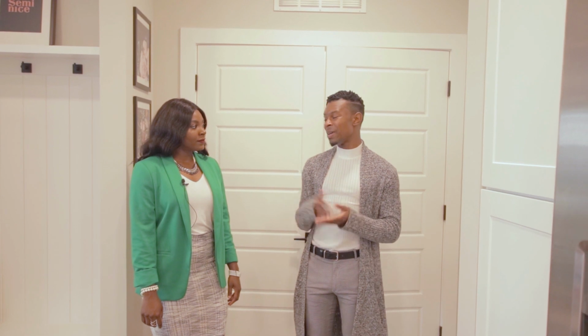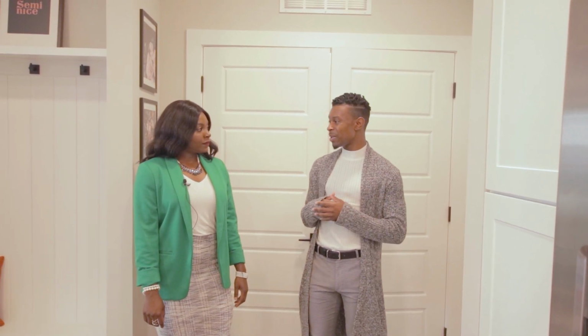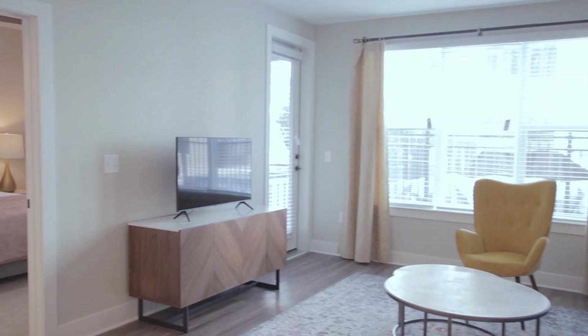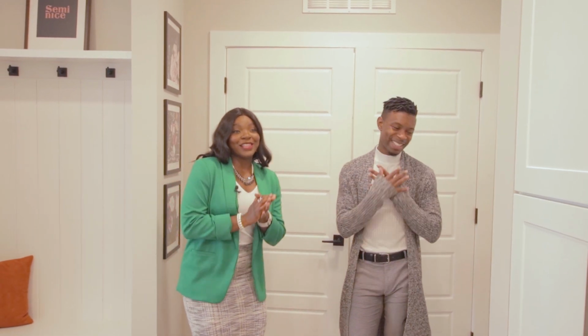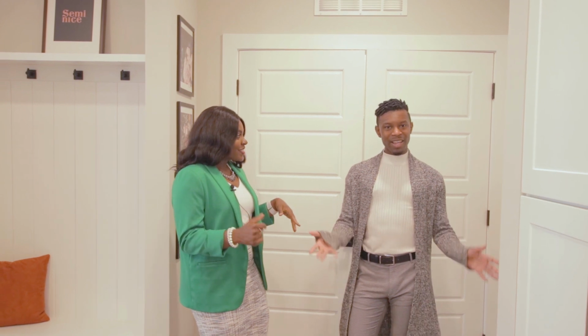Newest property in Uptown, Charlotte, located right in the middle of Uptown and South End. So today we're in our 2B floor plan. It's 1,081 square feet. I wanted to show Victoria because she does such a great job showing off our property. Guys, this property is already amazing. I'm in love. So do you want to just take us through? Oh yeah, I'll walk you through.